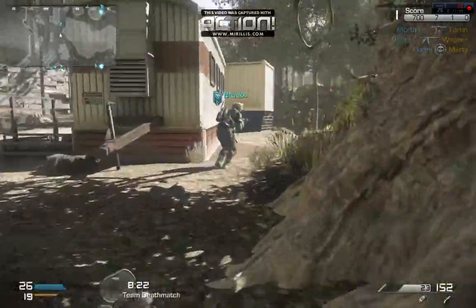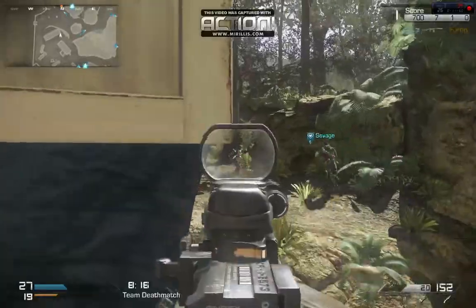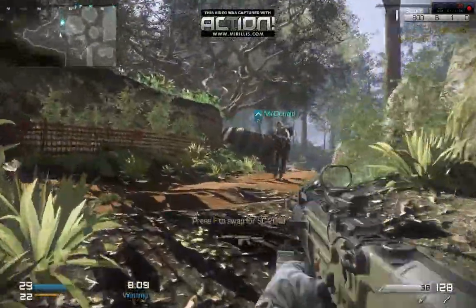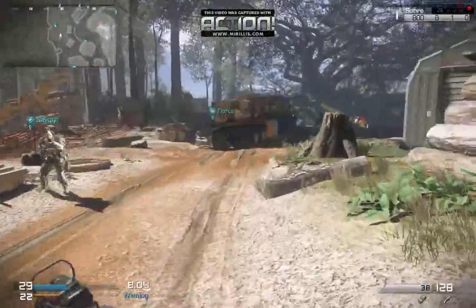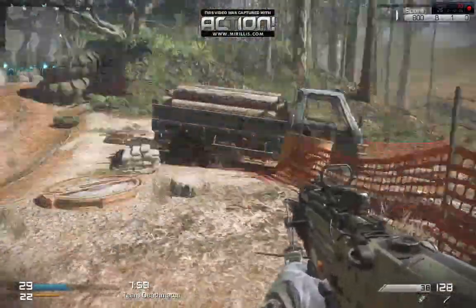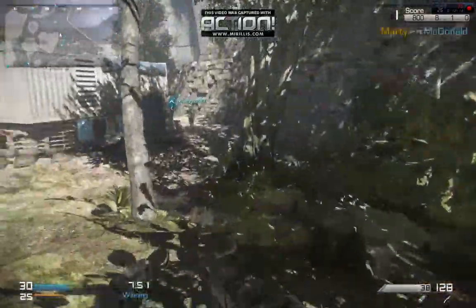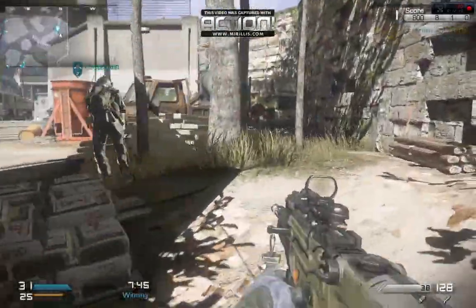So even on large maps like, what's the one city map name where the building falls? Anyways, if you've ever played Battlefield, you know what that place is. But even on that map, when the building's falling and it's a 64-player match, I don't go below 40 FPS. And I don't even have ideal specs. I mean, the CPU definitely isn't holding me back. I could get a better one, but I'd only notice like 2 frames a second increase. So that doesn't matter.